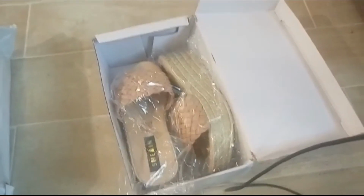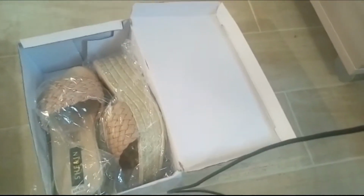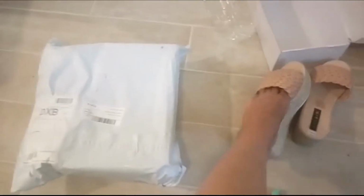So I phoned Shein about this issue, and the lady that I spoke with, she's very helpful, and they sorted it straight away. So they sent me this. So let's see. I'm super excited. Maybe by this time they sent me both sides are right.